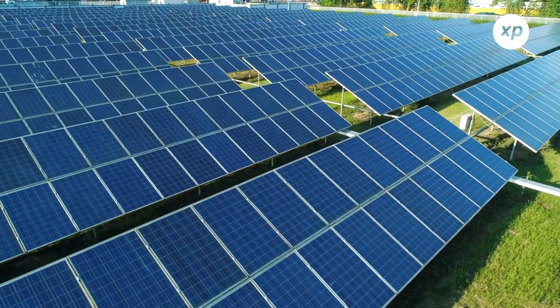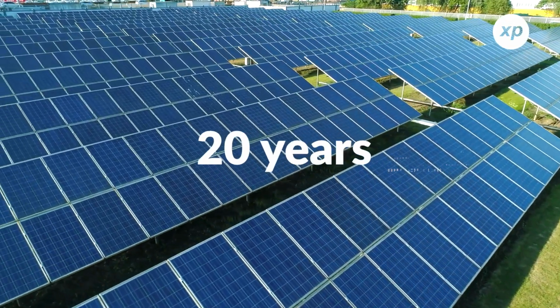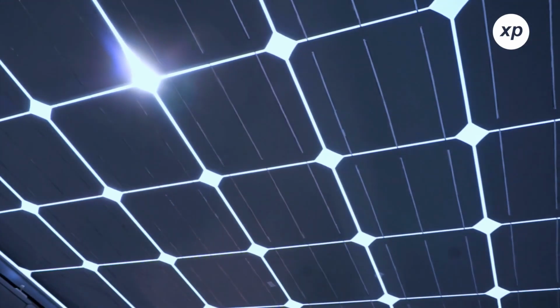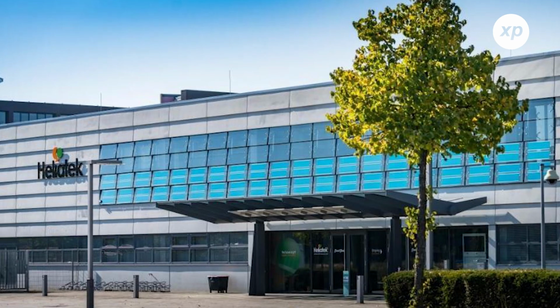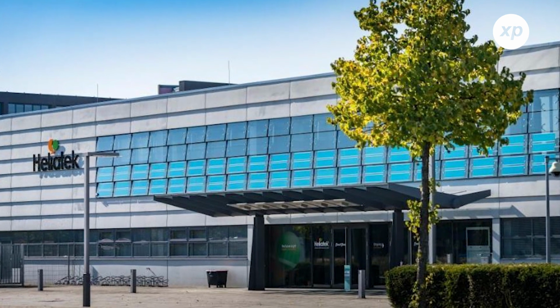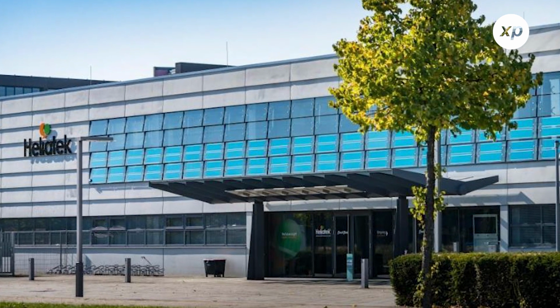These cells have a lackluster efficiency rate of 10%, but can be used for up to 20 years. There are multiple companies right now mass-producing these organic solar power cells. A good example of this is a current German startup named Heliotech, which has started mass-producing these cells this year.